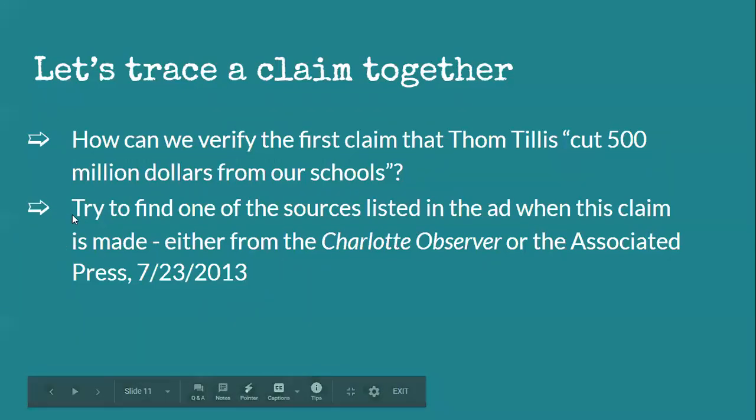But one of the things I'm going to ask y'all to do is, at that point in the ad when she's making that statement, the NEA Advocacy Fund lists articles from the Charlotte Observer and the Associated Press from 7/23/2013. So I wanted to see if we can actually still find those articles. I'll give you a minute to look around and see if you can find what they're probably talking about. It didn't give titles of articles, just the date and the publication, so that we can see where that information originally came from.